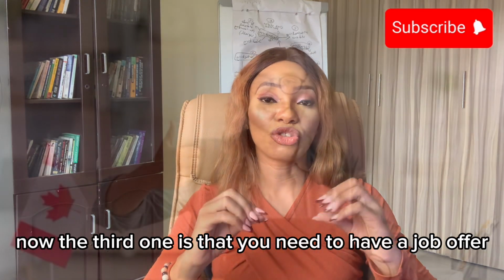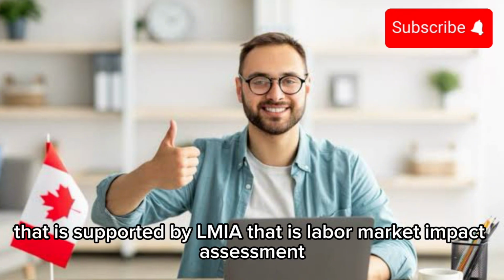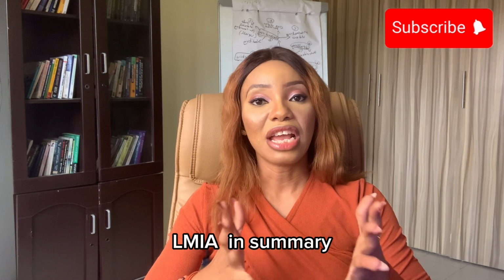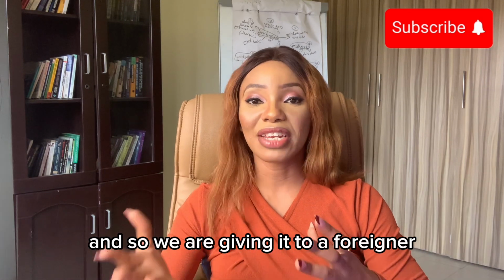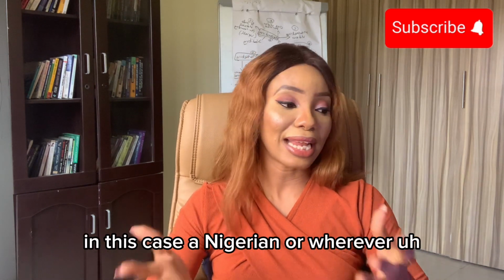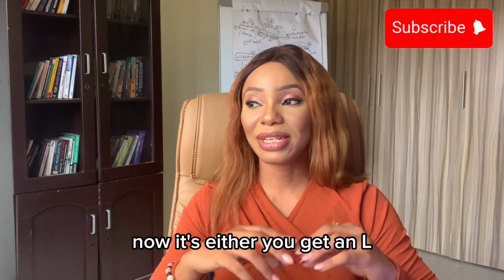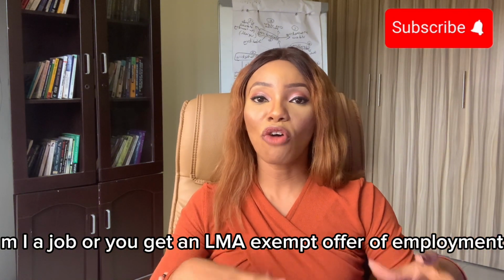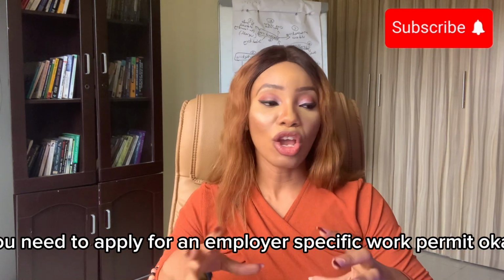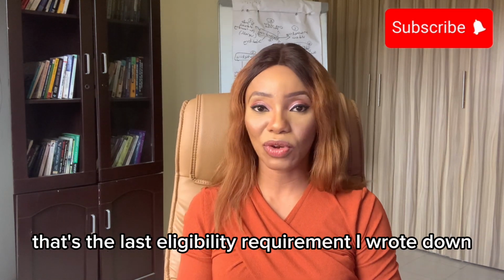The third one is that you need to have a job offer that is supported by LMIA, that is Labor Market Impact Assessment. LMIA, in summary, means that there is no Canadian available for this job offer, and so we are giving it to a foreigner, in this case a Nigerian or whatever country you come from. It's either you get an LMIA job or you get an LMIA-exempt offer of employment. You need to apply for an employer-specific work permit. That's the last eligibility requirement I wrote down.